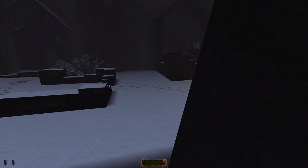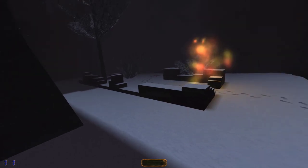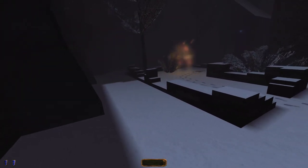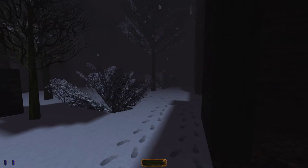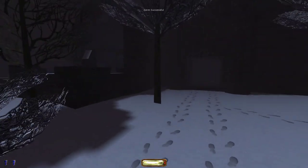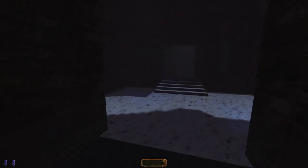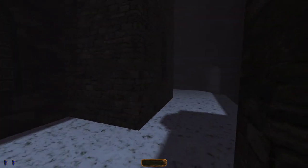There's another one, and he's still roaming about. Anyone else? Okay, let's go. Right, here is the main gate. So the central keep is ahead. Oh well, I've overridden my quick save anyway. Let's check out the central keep. Hopefully, none of those things are in here. Let's not be too hasty.